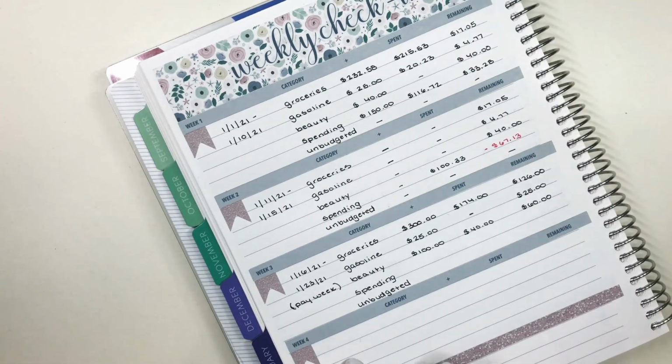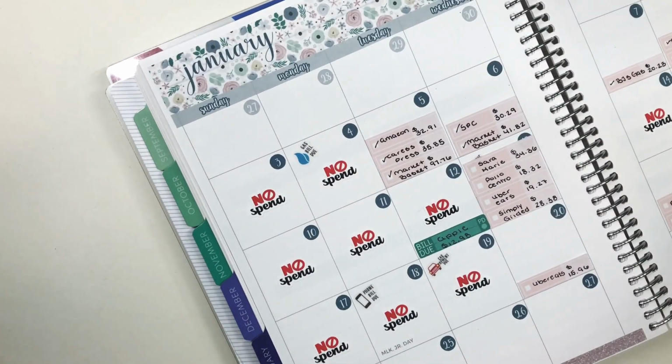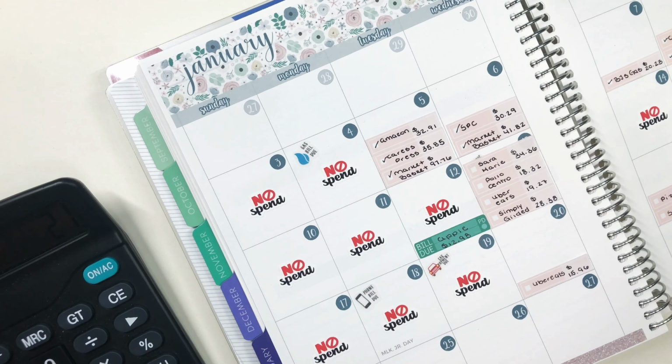And then finally spending, the category that seems to just nip me in the butt all too often. Okay, let's see. So we're going to start on the 16th. So I did do tacos, so that was $20.82 plus Uber Eats, which was $15.96 plus pizza, which was $23 plus SPC, $21.24 plus Fabulously Planned, which was $14.21 plus Two Little Bees, which was $20.46.